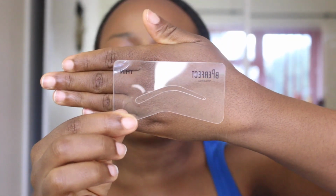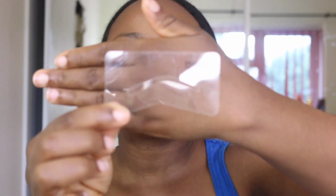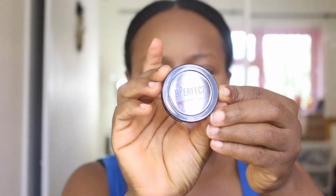For those of you that don't know what eyebrow stencils are, they're pretty much like an eyebrow that has been cut out. As you can see, the brow shape has been cut out already. These stencils are quite good because there are ones for thin brows, bold brows, defined brows and natural looking brows. So these stencils are available to help people who struggle to get a nice defined brow, people like me.